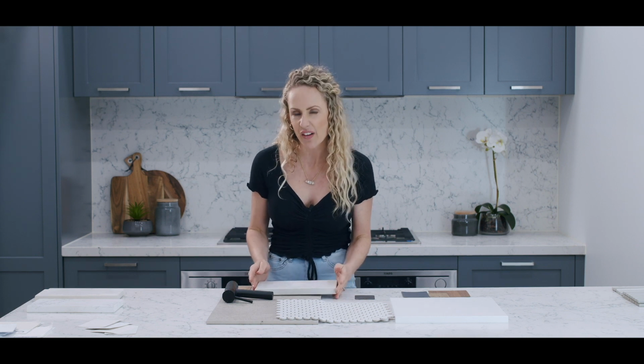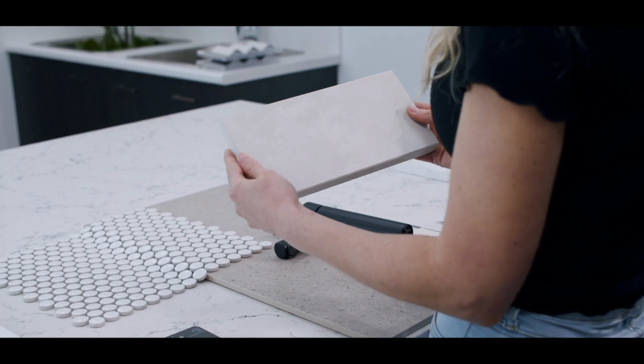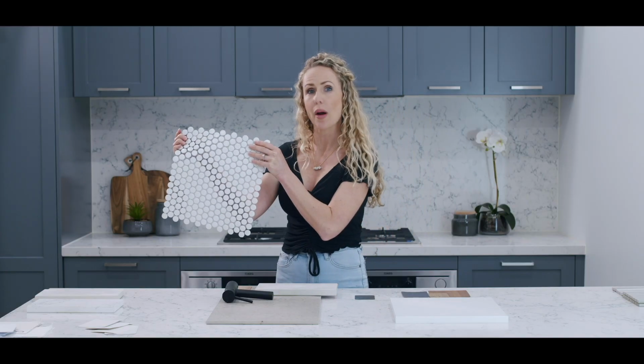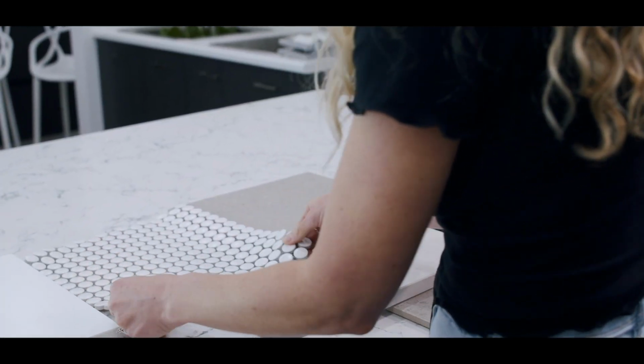In my main kitchen, I have splurged. It is such a wow statement area in my home, and for that reason, I've chosen the cloudburst concrete from Caesar Stone. For my tiles in the butler's pantry, for consistency, I've decided to use my white penny rounds from Colour Tile as they tie in with my bathrooms.